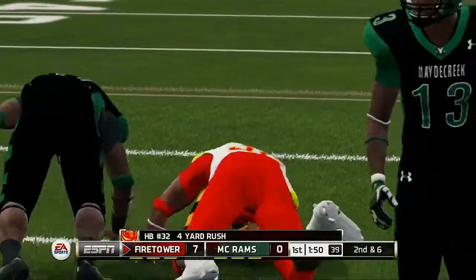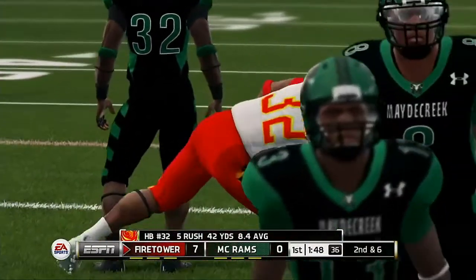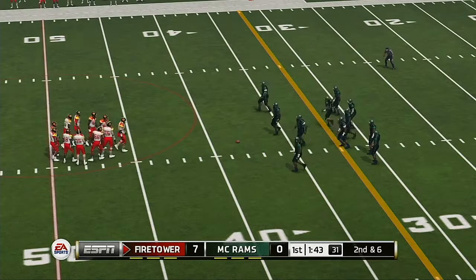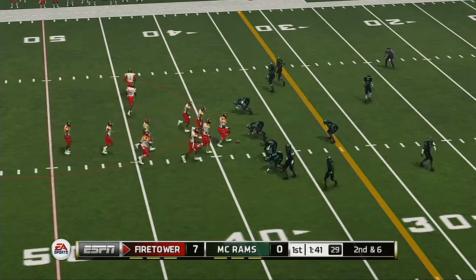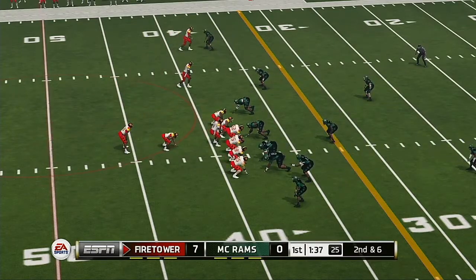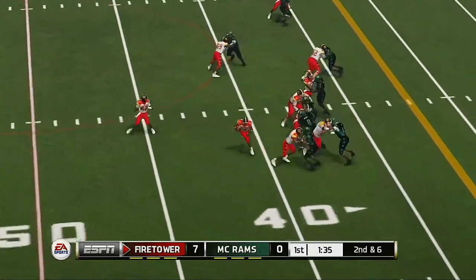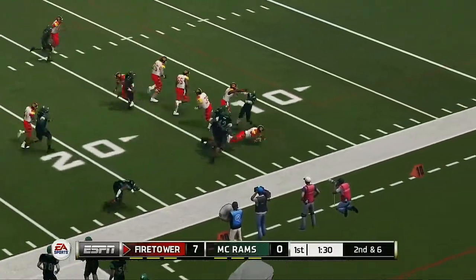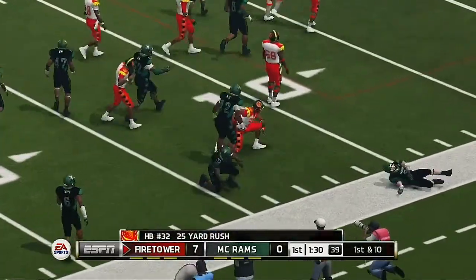Tackle outside after a nice pickup. That makes it second and six. Now here's the line. Third two, third two. And he has it on the corner. What a huge run by the tailback.